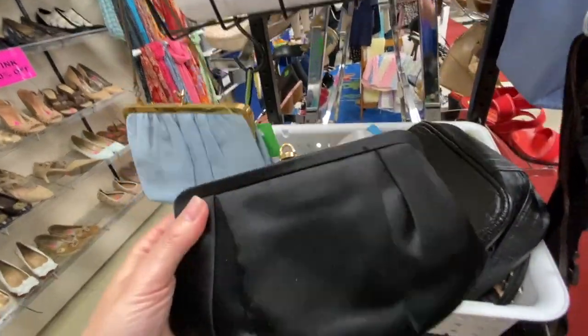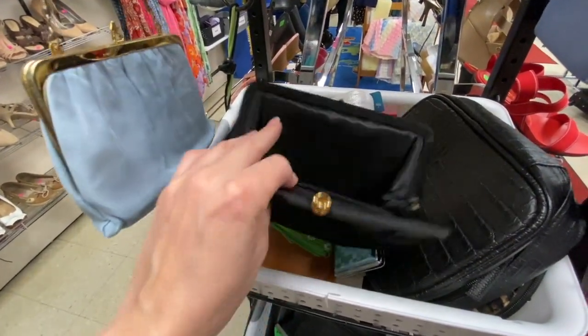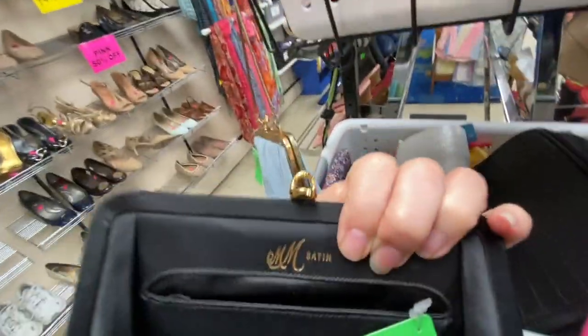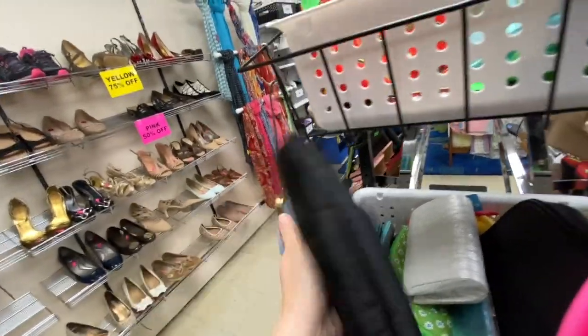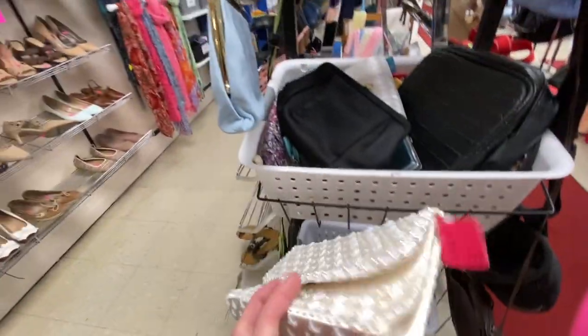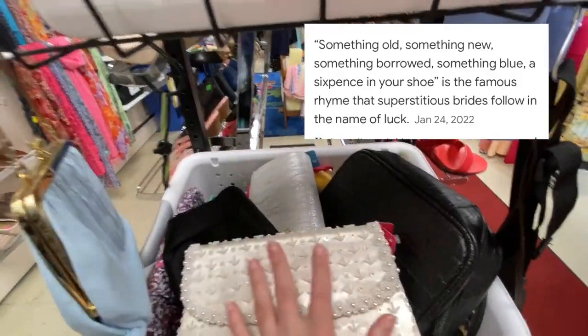This is vintage. You know, a few times you go out, right? It's better just to have a nicely made vintage than a crappy new evening bag that you throw away afterwards. My opinion only. Okay. Oh, yeah. Like this is someone's wedding bag. So this is now also something old. There are much better ones than this.